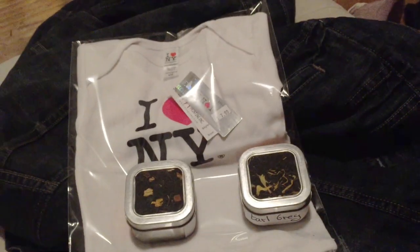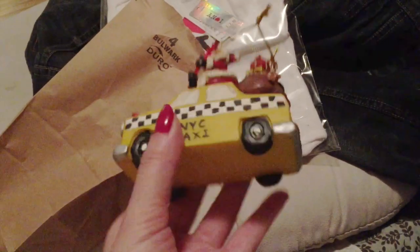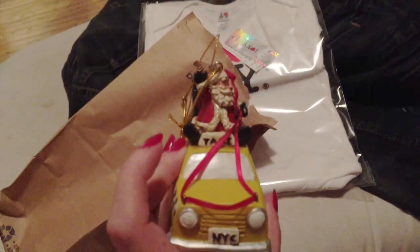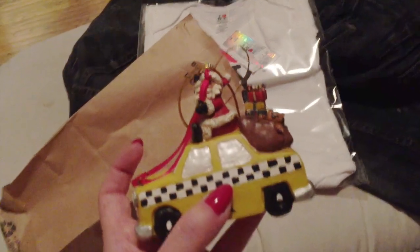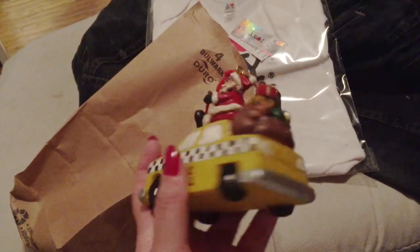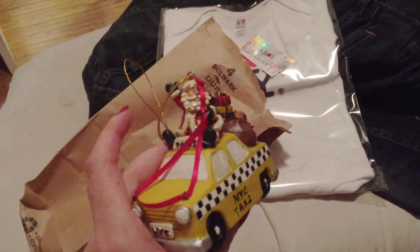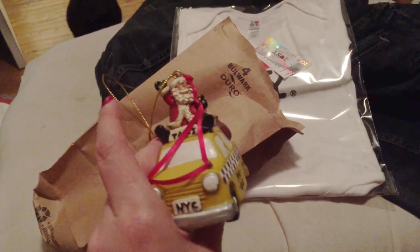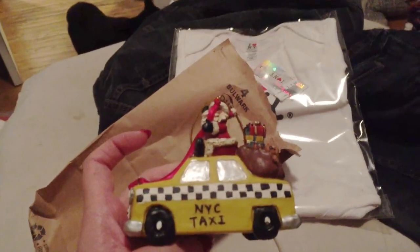And then the second thing I got is this handmade ornament. It's really heavy. It's very good quality. Of Santa driving a taxi sleigh, which I just think is hilarious. So I haven't decided if I'm going to keep this for myself or give it to my nephew. I can't decide if I want to give him a more New York-specific ornament or my first Christmas ornament, or if this one is good enough for him. So we'll see. And that's it for me for today.